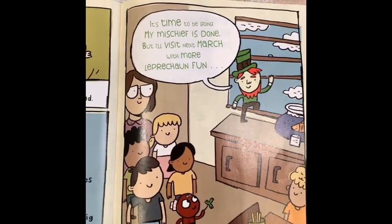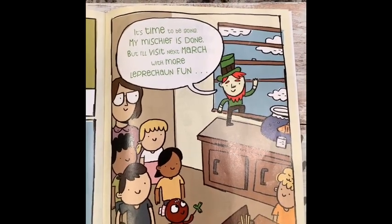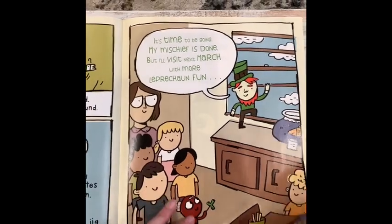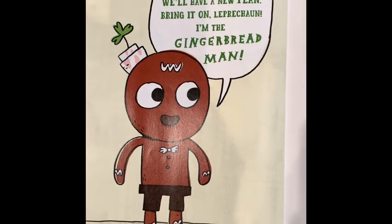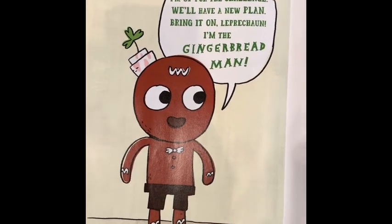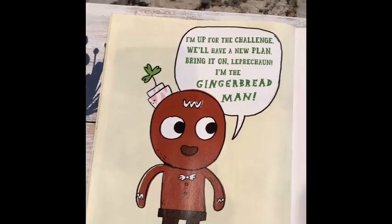And there he goes. So they're going to have to set some awesome traps next March, try to catch him before he makes another mess. I'm up for the challenge. We'll have a new plan. Bring it on, leprechaun. Everyone show your muscles, gingerbread man.